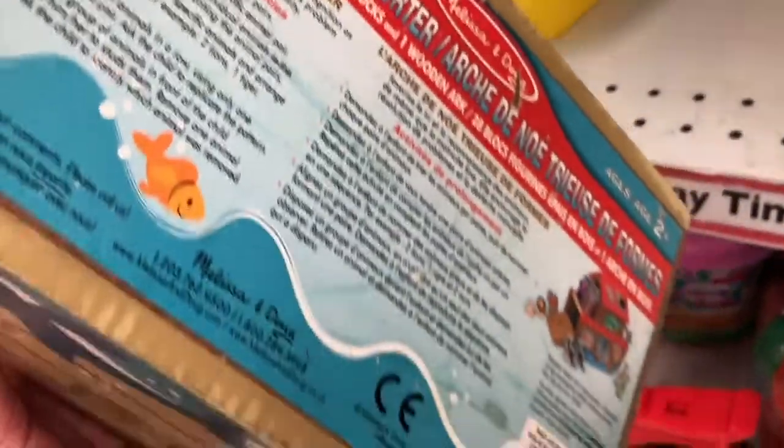And then I found this Noah's Ark. I thought this was actually cute. All the pieces were there. I checked the comps and the comps weren't really that great on it. I think it sold for about $12 or so. So just not a lot of room to wiggle on that. But I thought it was really, really nice.